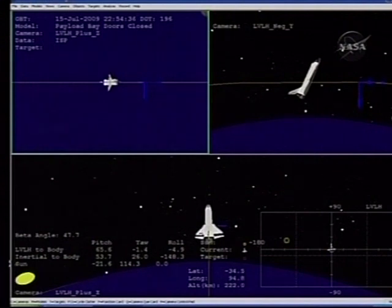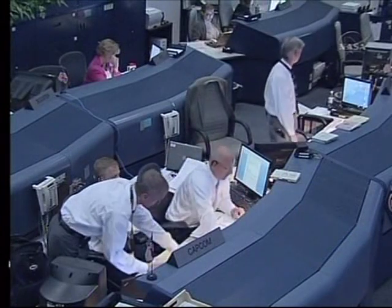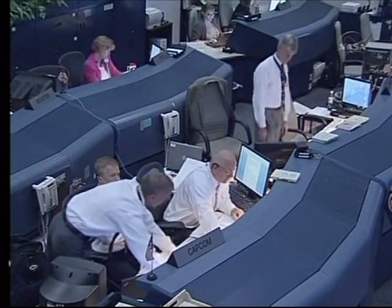Houston, Endeavour, step 4 of block 1. We've got a single G2 NBAT. If you concur, we'll transition to Ops 2. Endeavour, you're go for Ops 2.